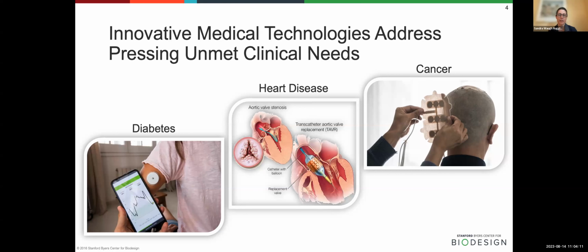So here at Stanford Biodesign, we've been interested and focused on studying this path to establishing a new technology following FDA authorization, and that path to establish a new code, a new coverage decision, and a new payment rate when a novel technology is introduced into the market.